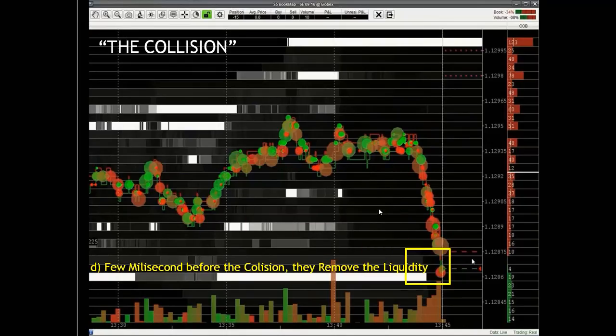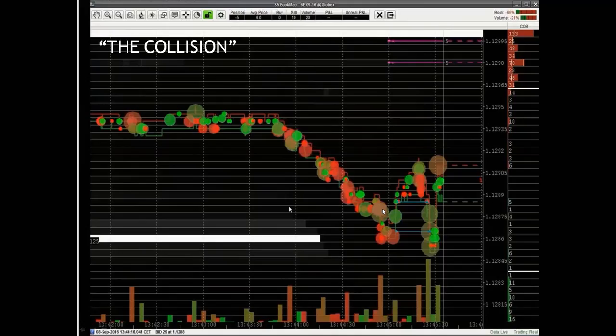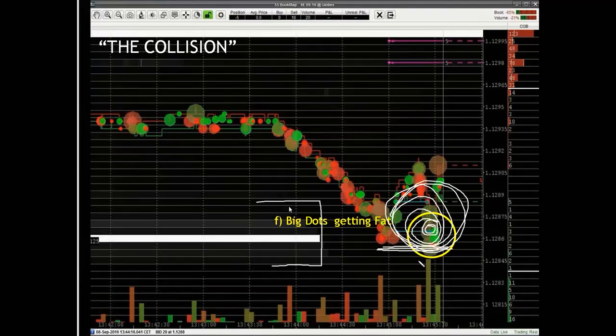So after they remove the liquidity, what I need to watch for is the collision. And that's the key point. So let's see how they have canceled the buy limit order, and suddenly the price is being blocked there, and the dots begin to grow up. At the same time, it's going nowhere. It's being blocked. And again, the volume, that's the average volume, is growing up. So that I mentioned that this is the collision.